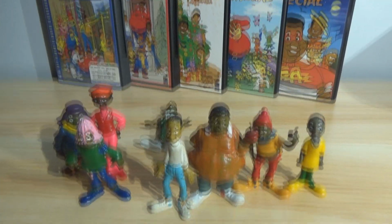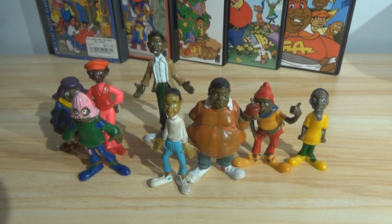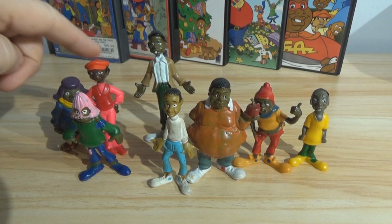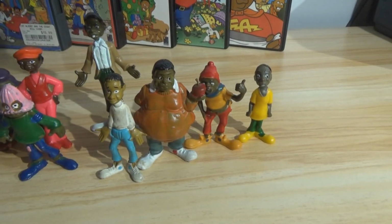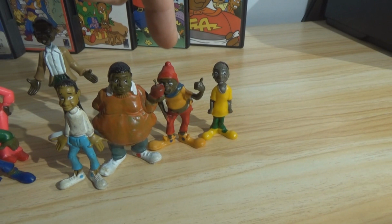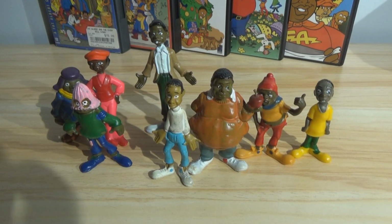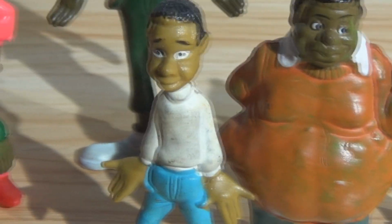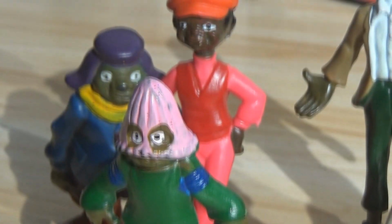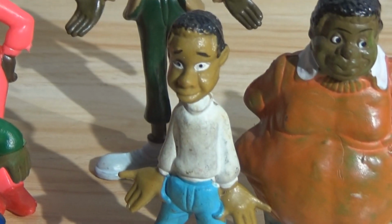I keep knocking them down. Weird Harold doesn't like to stand up very well anyways. But you have Russell, Rudy, Dumb Donald, Weird Harold, Little Bill, Fat Albert, Mushmouth, and Bucky. And you can find them in various shades and colors. Like I said, they look played with, but they're really kind of not. They always looked that way because of the bad paint. They are figurines. They do not move. They're not bendies or anything like that.